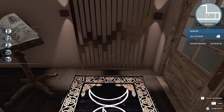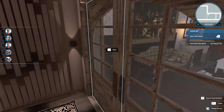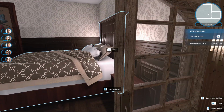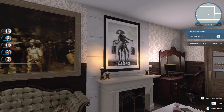Now, we've got our spell book, we've got our rug, and this is the foyer that leads into the master suite, which I think is stunningly beautiful. Got this picture here. Now, I am a Libra. You guys know that because I told you my birthday was a couple weeks ago. And I really thought this picture of the Libra demon was cool.